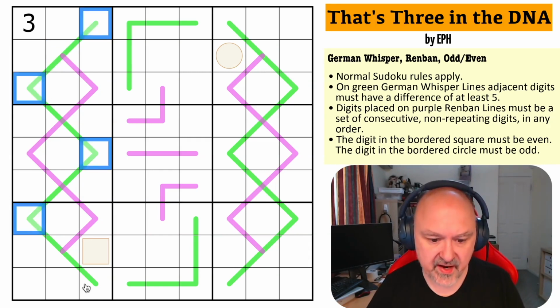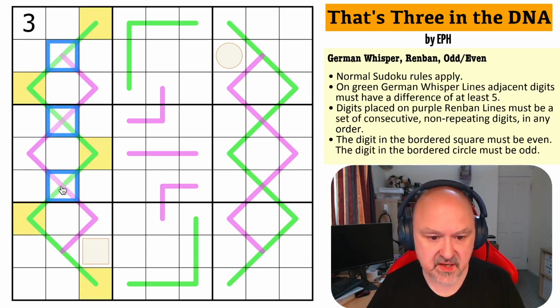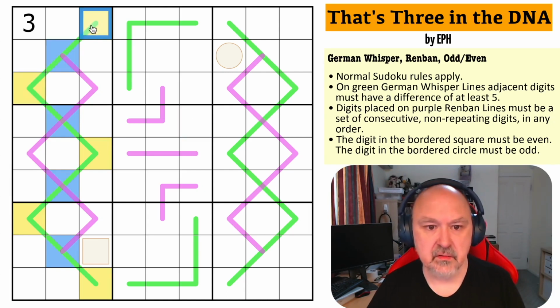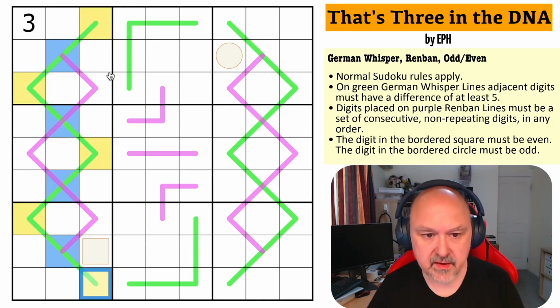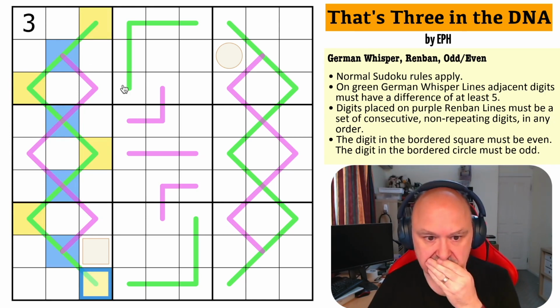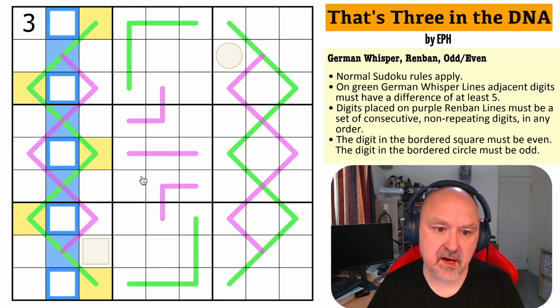So I don't know what they are, but these, I'm going to for now call them yellow, are going to be the opposite of these. So we're going to go either, let's say, high, low, high, low, high, low, high, low, high, or low, high, low, high, low, high, low, high, low. Now, I don't know which is which. Oh, but that means that these are all yellow or five.